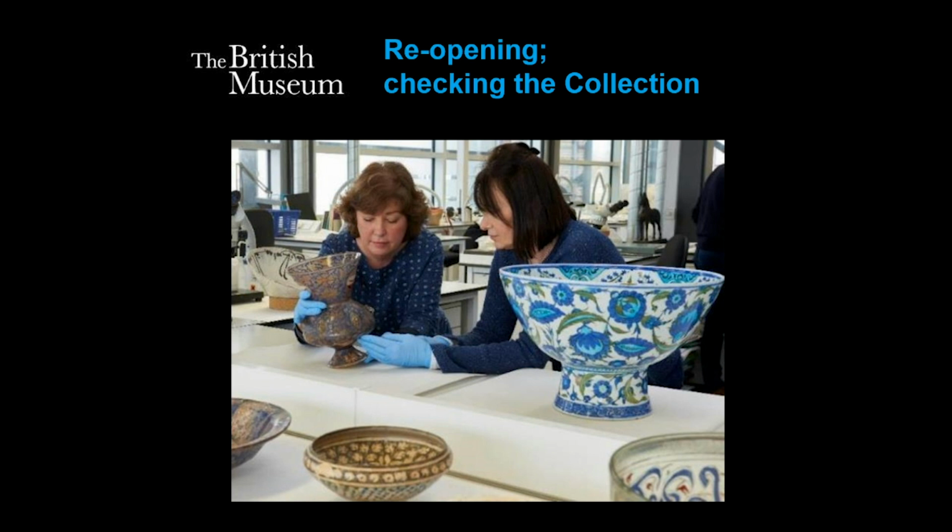So now, looking at reopening, the museum hasn't yet announced when it's going to reopen, but the announcement will come imminently. So what we're trying to do is now gear the museum to be COVID safe for the visitor, really, really important to us, but also for our staff. And I mentioned earlier on that the water had been turned off in the museum, so it was no longer a place of work, because we need to have welfare facilities for our staff.